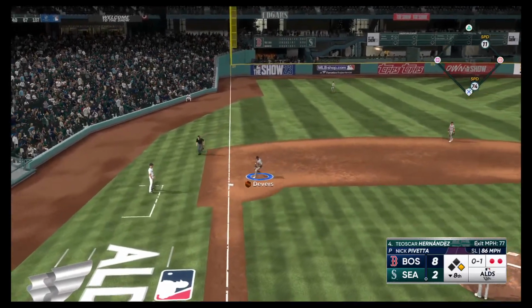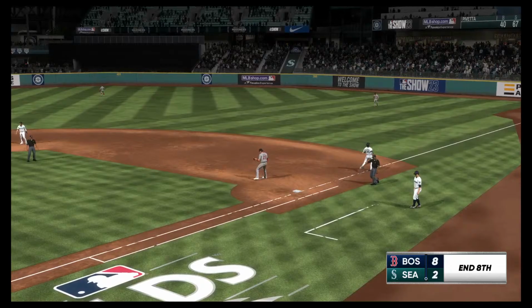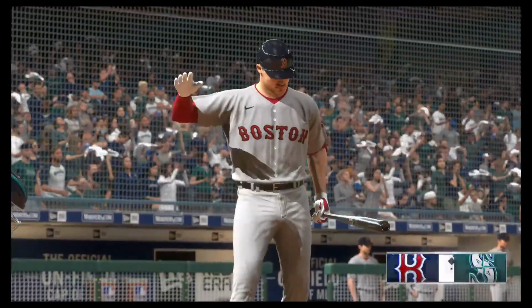On the ground to the left. Fires across the diamond, and Hernandez is out. That ends the frame. So Matt Brash on to pitch here.